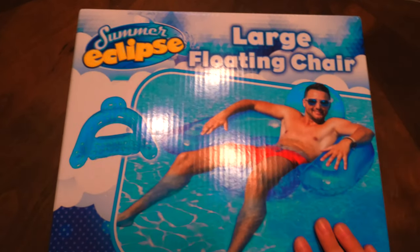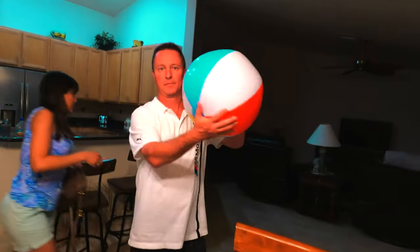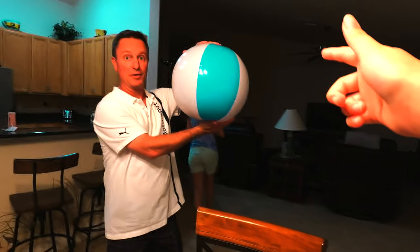Okay guys, so we're in downtown Fort Myers, and it's really fun. We're going to all the little boutiques and stuff. We just had dinner at this really cool Italian place. So now we're gonna go to Target. Woo! So we just got this large floating chair, and we also got this beach ball that my dad's holding. And that's our mom over there. And now let's get to it.